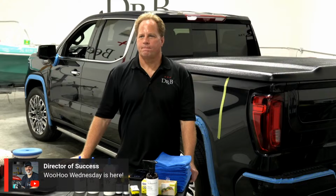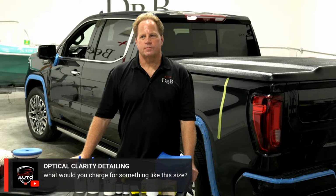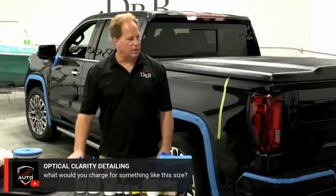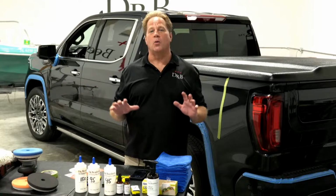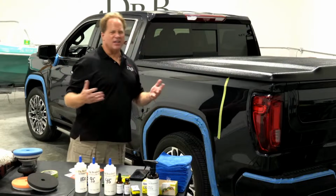Here's the first real question coming in here. Optical Clarity Detailing: what would you charge for something like this size? Me personally? For this here, I'd be in the $2,500 to $3,000 range. Yancey's got his equipment over there on what's called a Werner work platform. All you detailers know what I'm talking about. So here's the issue. I don't want to use the word problem, but look at this roof. It's as big as a school bus.